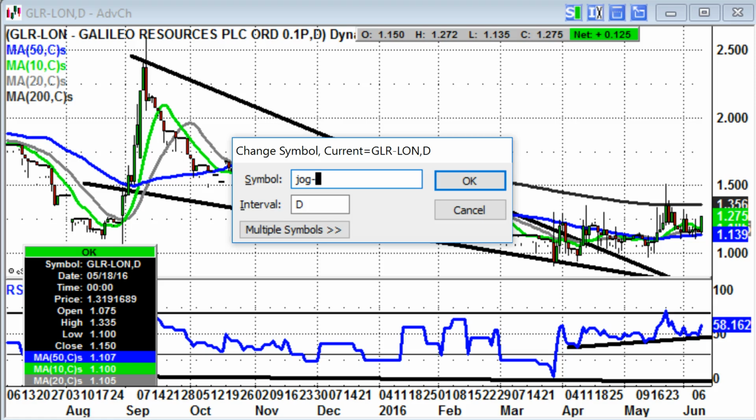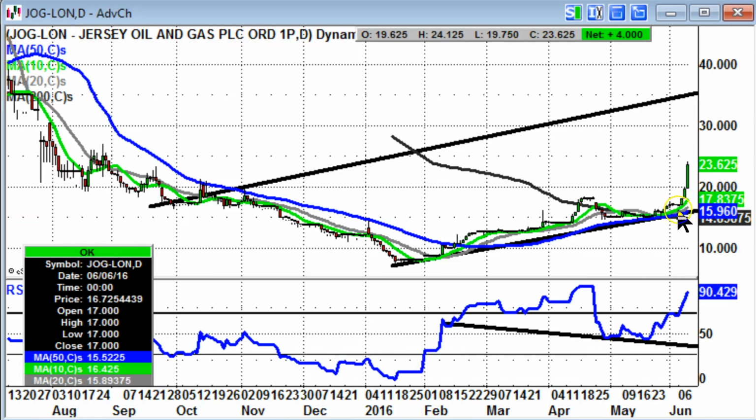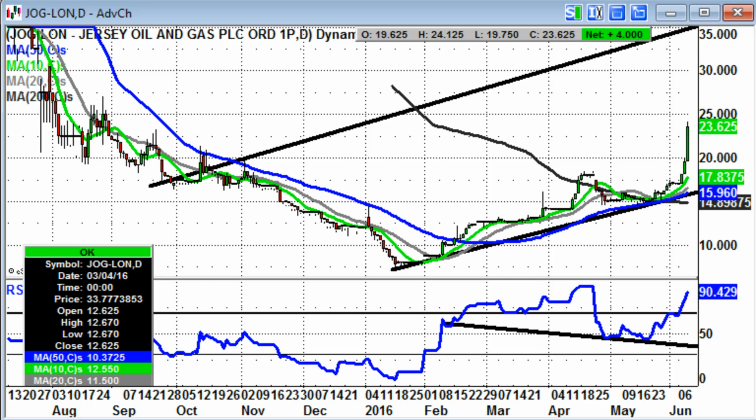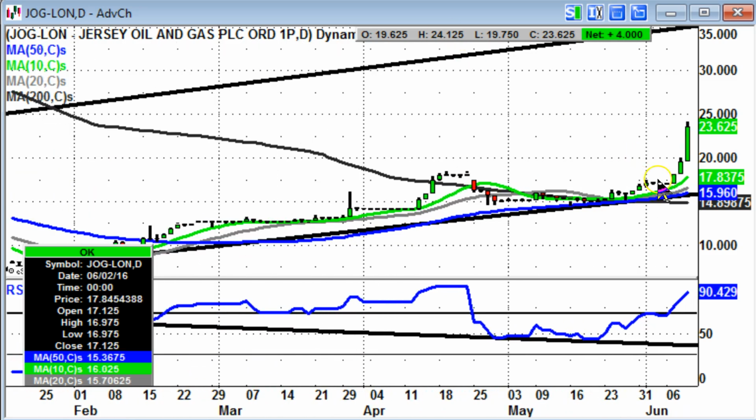Jersey Oil and Gas is next, and this really has been quite a beauty as far as the June price action is concerned to date. A bit obscure as far as this rebound, double bounce off falling RSI trend line from February, but really second time lucky as far as breaking the 200-day moving average at 4.89 pence over the course of the end of May.